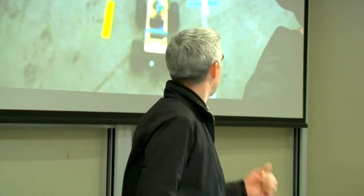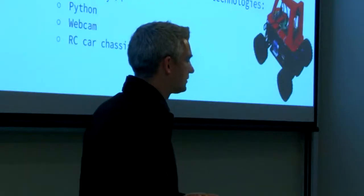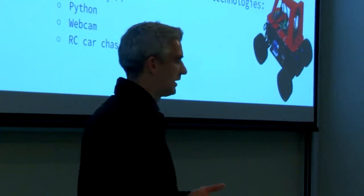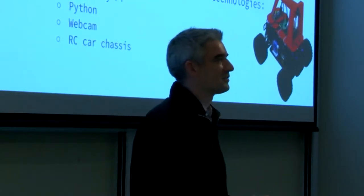And then I got a job at these tech schools, they've just released these over the last couple of years. Around the same time as I started working at this tech school, which I'll talk about in a minute, I found out about these donkey cars. And to me, this seemed like a great opportunity to teach people in a really hands-on way where you learn by doing rather than necessarily being lectured. It's a new technology. People know about it. Kids are interested in it. It's relatable to students. The students have the opportunity to learn a whole lot of skills, and also it's based on some pretty open and widely used technologies like Raspberry Pi, Python, webcams, and RC cars. I know when I was growing up, I was quite interested in RC cars.